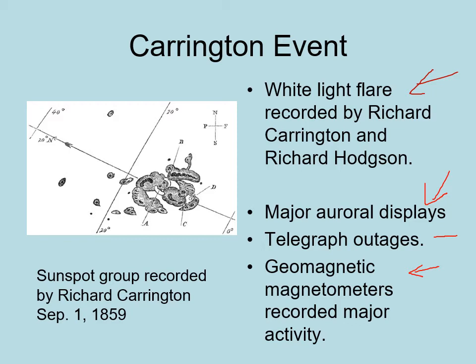Now, if this were to happen today, you're not worried about telegraphs going down, but you're worried about phone lines, internet lines, and so forth going down. You're not worried about long stretches of wires running telegraphs. You're worried about long stretches of wires that carry electricity. Imagine all those high tension lines that run across the country going between power plants and cities, heating up and catching fire. And then you have to replace them. It would take decades to replace all those things.